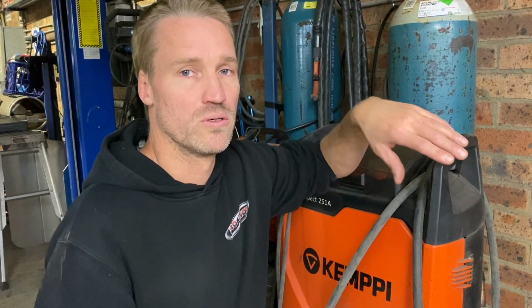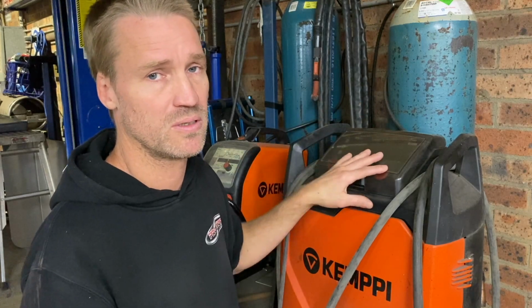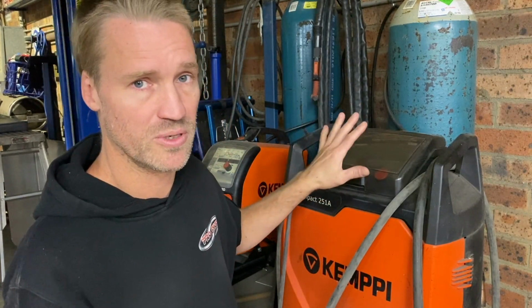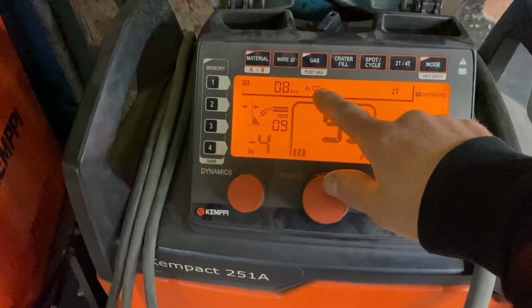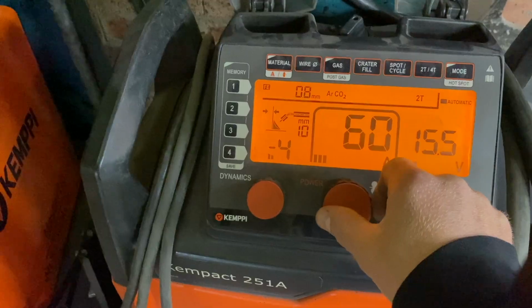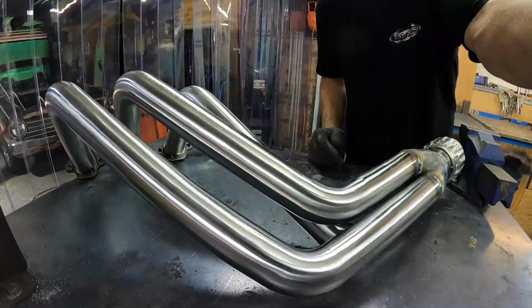Now my two workhorses here are my Kempe welders, my TIG welder and my MIG welder. I love this MIG welder because it's an upright version. It's easy to store up against the wall. It's so easy to use. All you do is just set the wire size, the type of gas you're using, then simply adjust the material thickness you're welding, and it does the rest. It even somehow can sense when you're about to blow through the job, and it will drop the amps back while you're welding. I have no idea how it does this. It's some sort of magic.